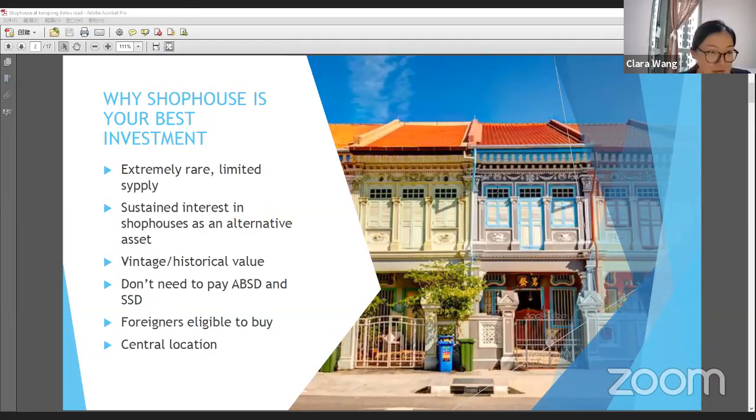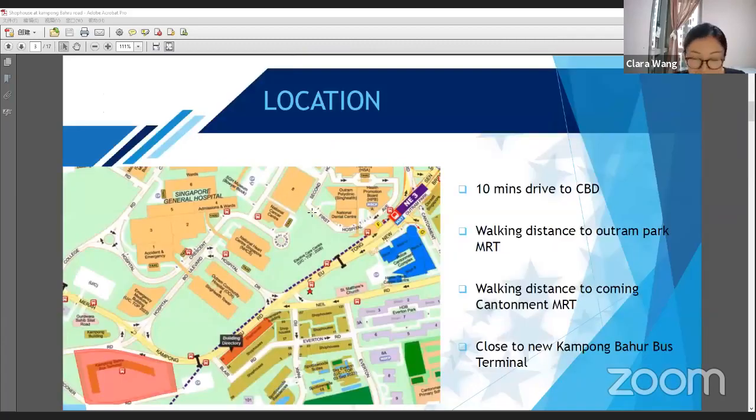And all the shophouses normally have their historical value. Whether you are local or foreigner, you don't need to pay ABSD for the pure commercial shophouse, and you can sell them anytime without SSD. For the pure commercial shophouse, the foreigner is eligible to buy. I think it is almost the only way for the foreigner to own a piece of land in Singapore, especially land with historical value. So it's a very, very important point for them. Now, let me explain why you need to buy this shophouse.